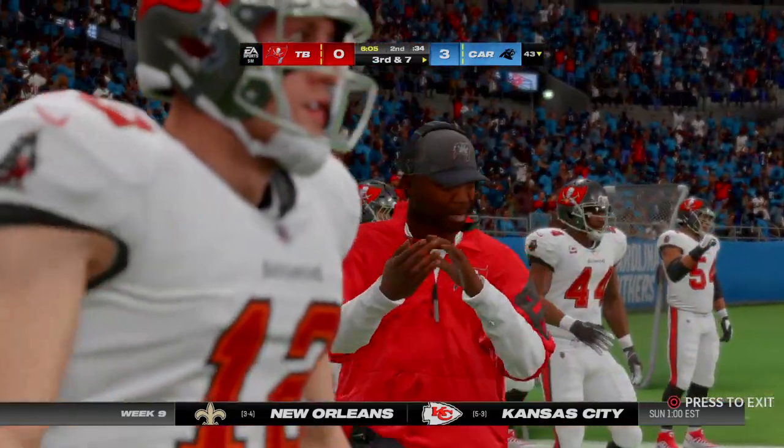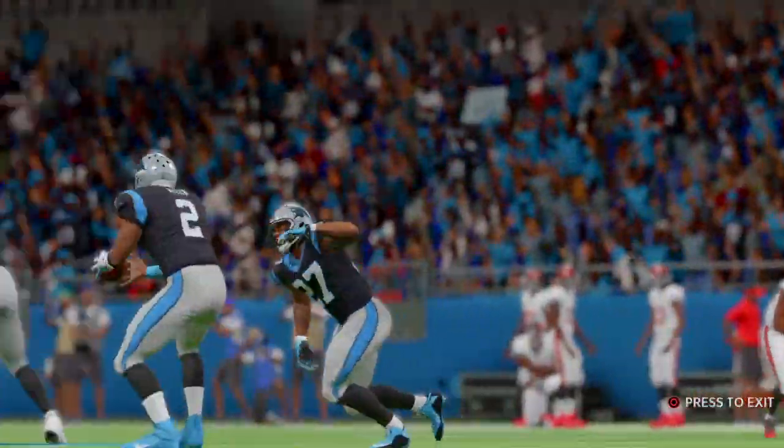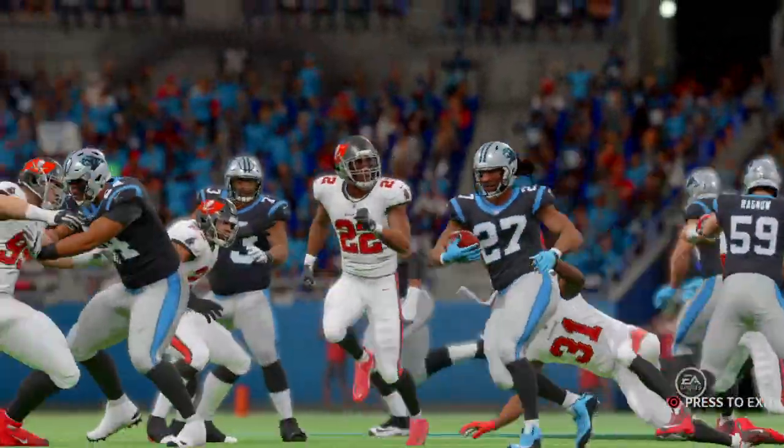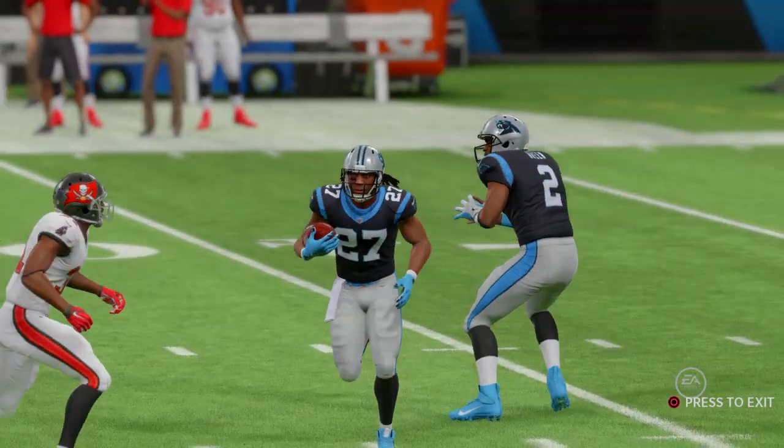When coaches stress their defense being physical, they don't just mean the big guys. How about the guys on the outside, the cornerbacks? It's not just their job to patrol the airspace. They can get involved in the run game as well.